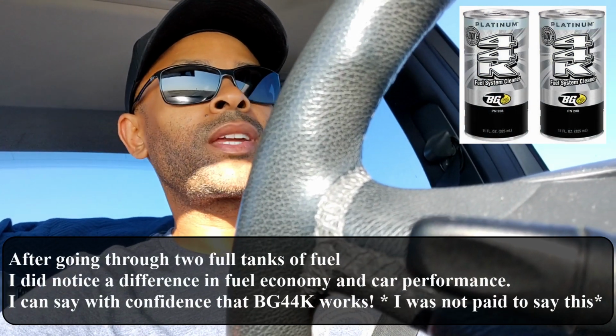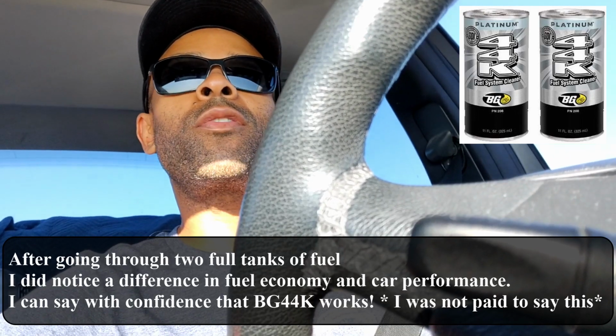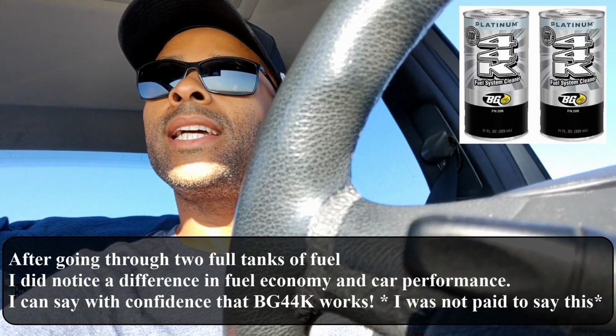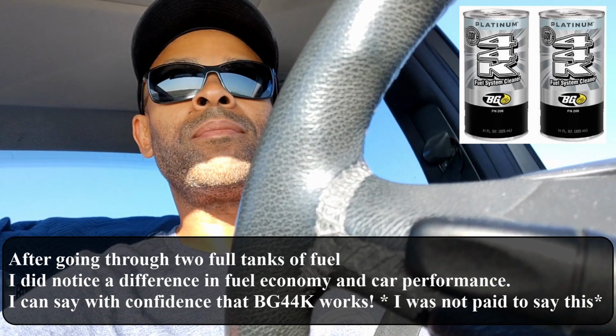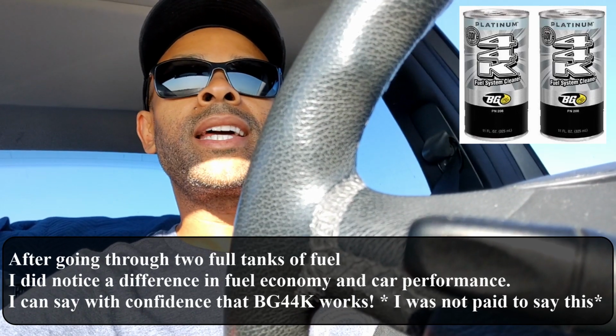And the BG44K, I don't know if it did anything. It's the new platinum formula for GDI engines, but I don't know if it did anything, but it's in there. The Osram's Cool Blue Boost up to 7,000K.